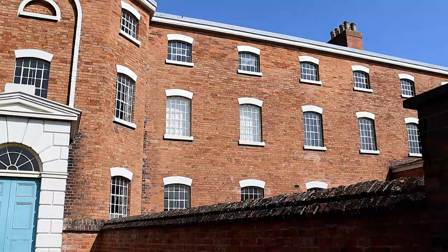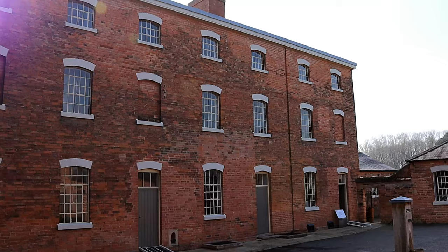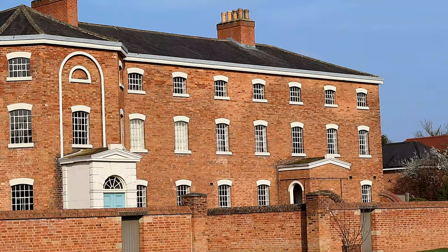For me, it lies heavy on my conscience that the poor were treated almost like criminals for simply falling on hard times, and it would seem the best that those in the workhouse could hope for was a firm but fair treatment.